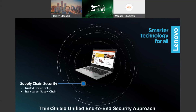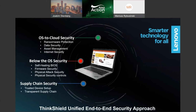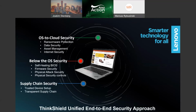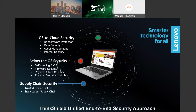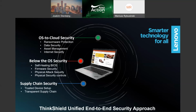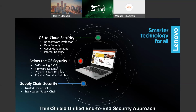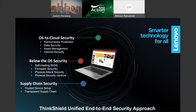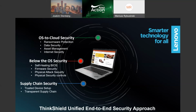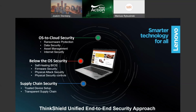Just to have an example, when we build in our security, you have it in different layers. So first of all, from the supply chain security, it means that we have a trusted device setup with a transparent supply chain. So you can track your device, that all the components are robust and haven't been tampered with on the way from production to shipping and when you receive the unit.